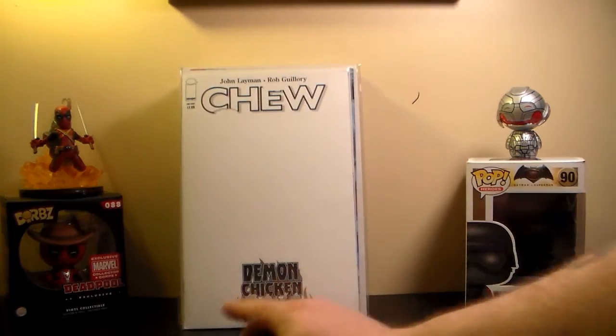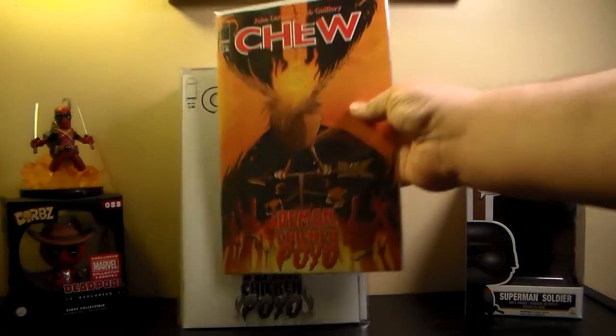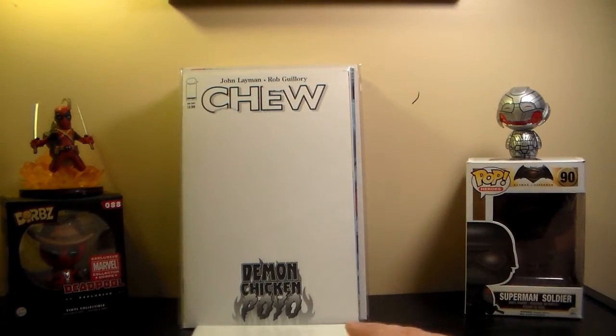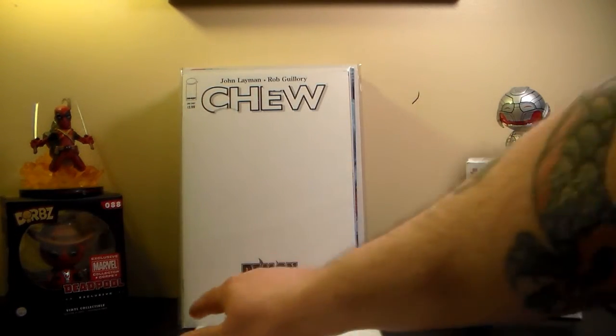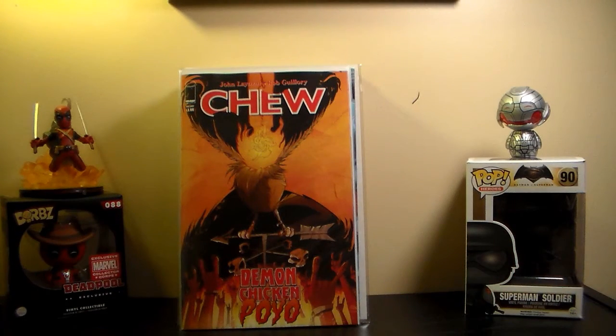Then I got the new Chew Demon Chicken Pollo, and I got the regular cover too. I got the blank cover. You know what? They went to Boston Con last year. Maybe they'll be there this year. I can get something done on it. That would be very, very cool.